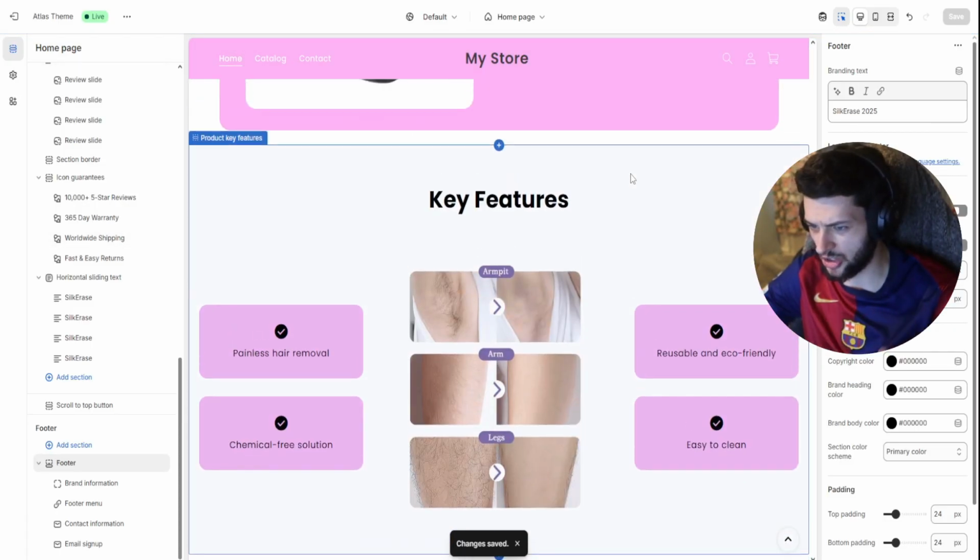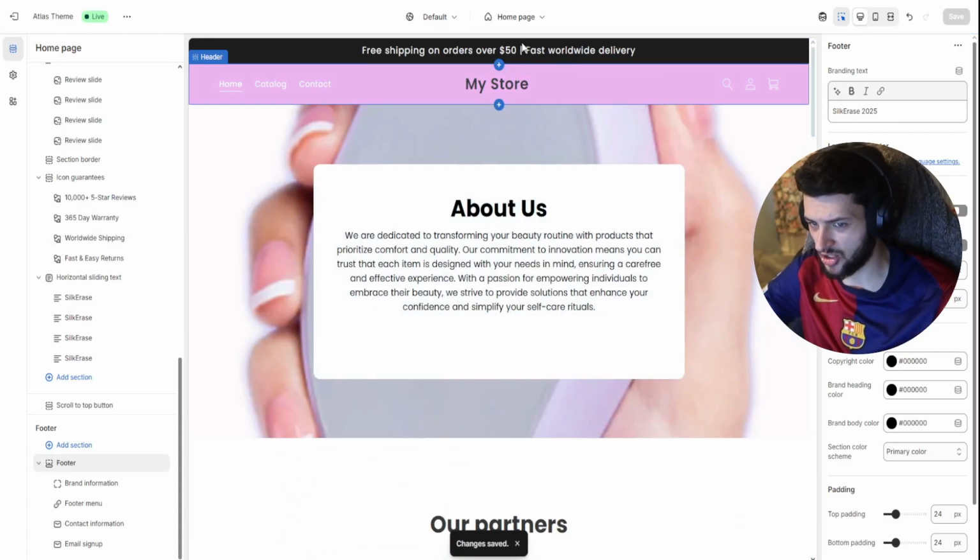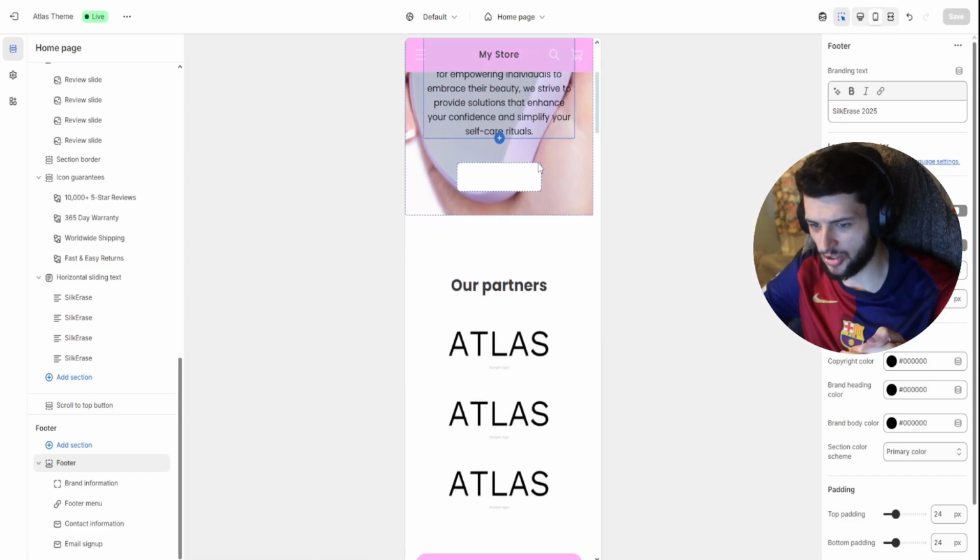So this is what is done with very basic customization. It's also put us an offer on the top as a suggestion, which is great. So free shipping on orders over $50. And we can also go into mobile view. This is what it's going to look like on mobile.